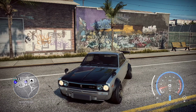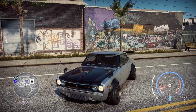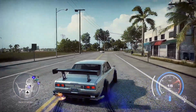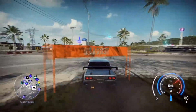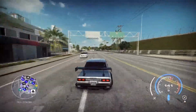Hi guys, welcome back to the next episode of Need for Speed Hit, and we'll look into car showdown again. We'll start in our beautiful Nissan Skyline, the original one of course, in drift build. And we will see what car we will build today.